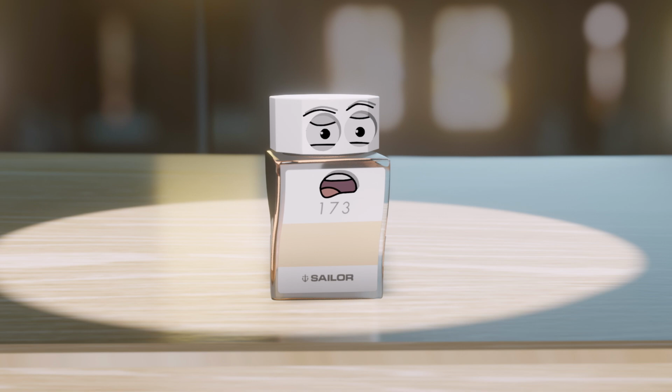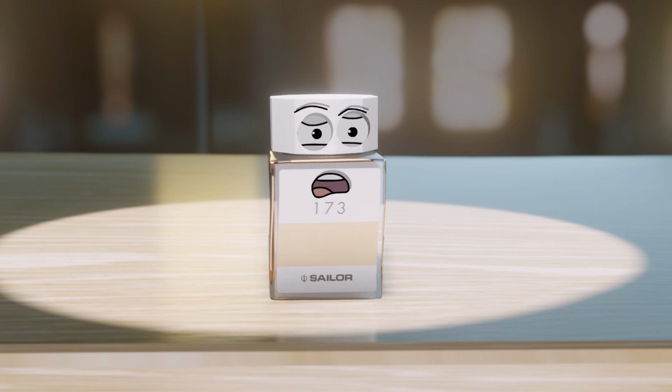Why did the computer get glasses? To improve its website.